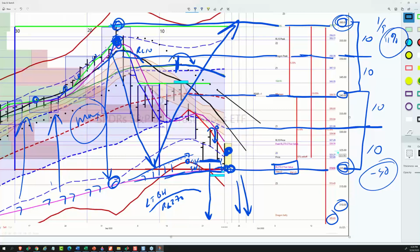So you can actually almost treat that like a blood pressure or a barometer or an EKG or whatever, the psychological state of different time frames as a function of the shape and slope of the regression lines. So I'm making the case now that this 320 really is significant.